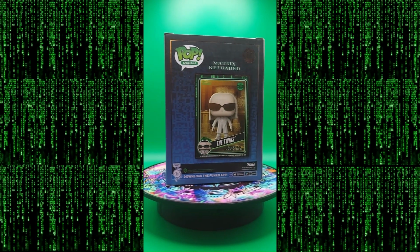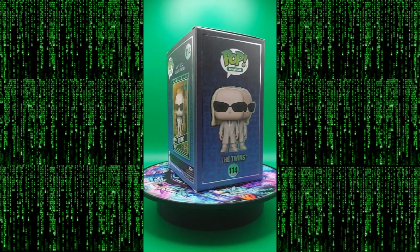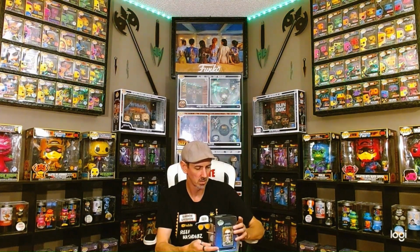Alright, now, number two, this is the one I wanted the most out of any of them. This is the one I wanted the most, and it's the twins. Yeah, this one's awesome. Like, it has the other guy coming out of the other one. It's an amazing pop. I wish I could have got two of these. I still might try and buy one from somebody, like maybe on eBay or something like that, because this would be a nice out of box as well. Box looks minty fresh. I mean, that's two in a row, minty fresh. I'm liking it.